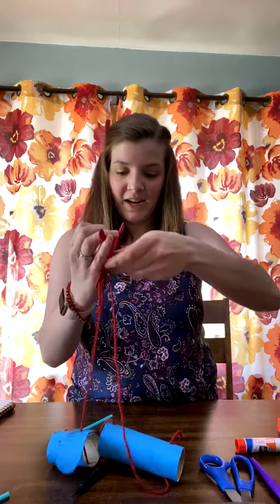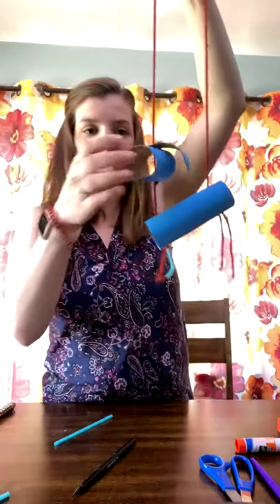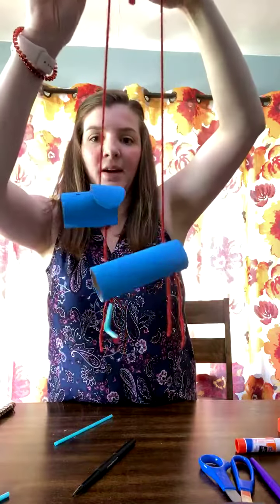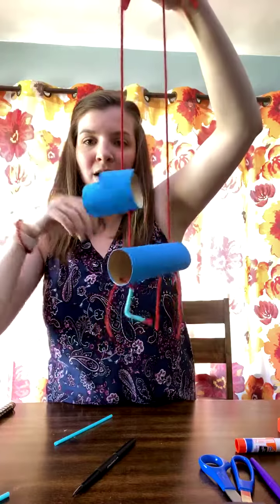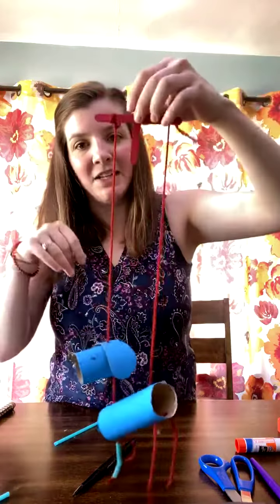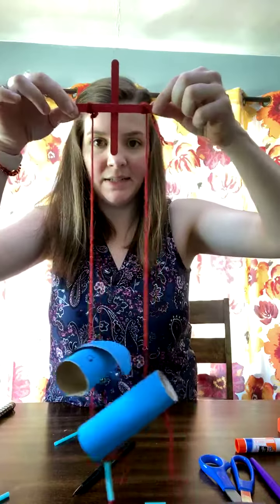Okay, so I've tied it on. Look at that. You can imagine, right, what it'll look like once I have all the little legs on. And again, you can make adjustments once it's together, you know what I mean? You can kind of play like this, okay? And again, I just wrapped the string around the top and then knotted it, just tied it.